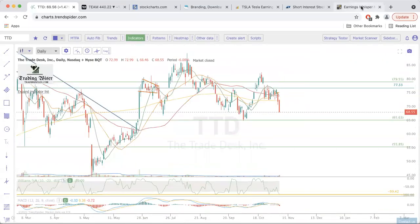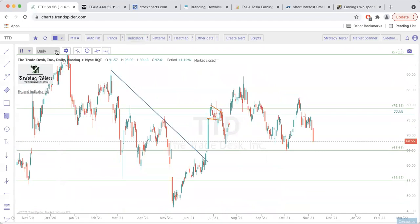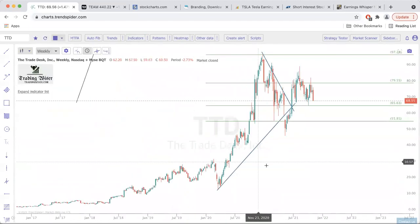Trade Desk. Trade Desk has been selling off. So watch for the 65 zone. I'm looking at this 65 zone. It's a support area. Okay. So look at, let's see, weekly. Yeah, the 65 zone is a support zone right here. So watching for 65 and then reverse back up. That's what I'm looking at in Trade Desk.